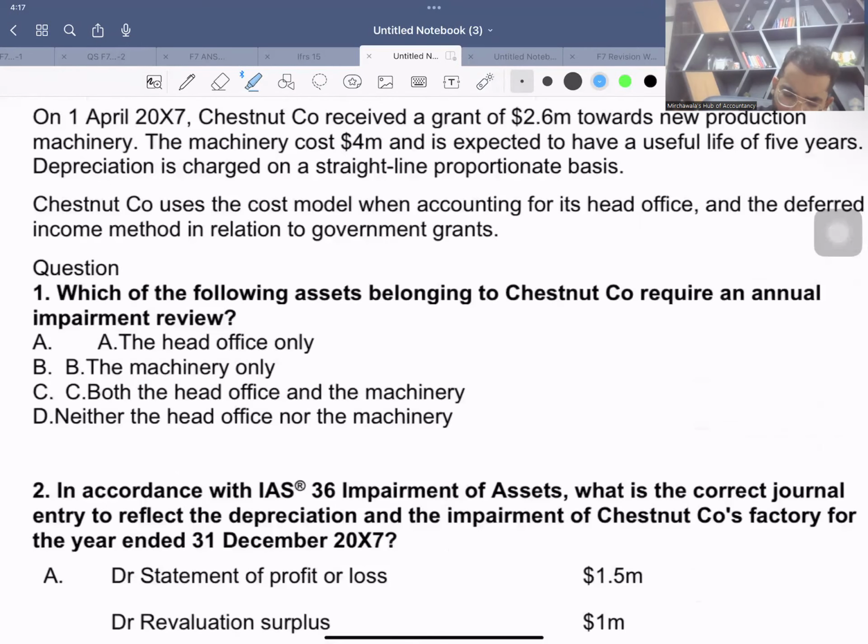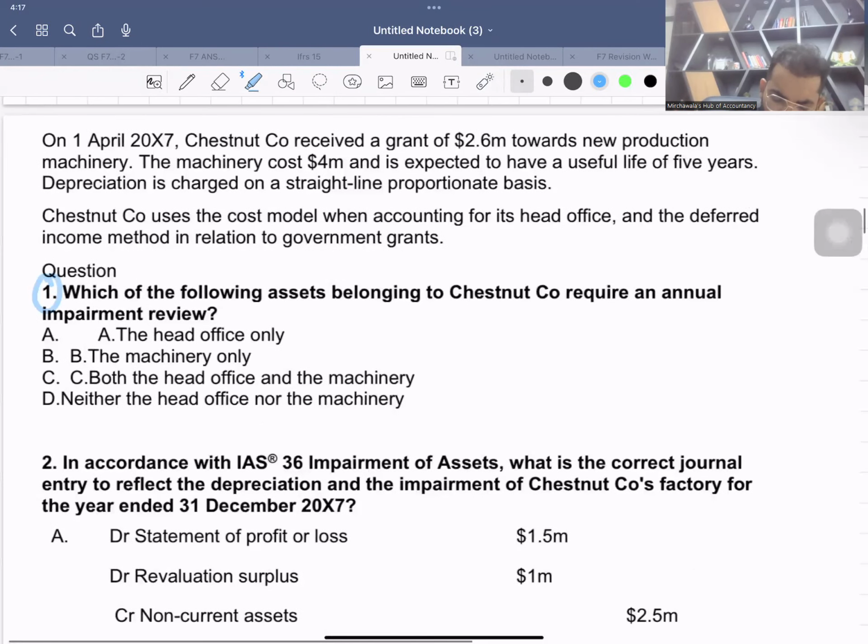First thing is a general question. Let's do this general part. Which of the following assets belonging to Chestnut Company require an annual impairment review? There are some things I have taught you in class, and you have studied with your course teachers, that few things require annual impairment review, and that is an intangible asset with indefinite life or purchased goodwill. For those things, at least annual impairment testing is a must.